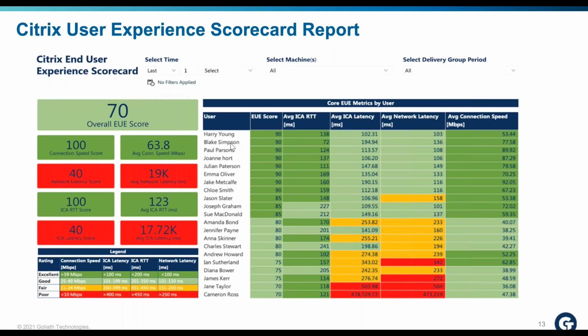And the nice part about this report too, it's not just, again, real time, it's historical. You can look at a day, a week, a month, however long you'd like to keep the data. You can sort this. You can look at individual users. You can look by server, delivery group. It gives you pretty much all the options that you'd like from a sorting perspective.